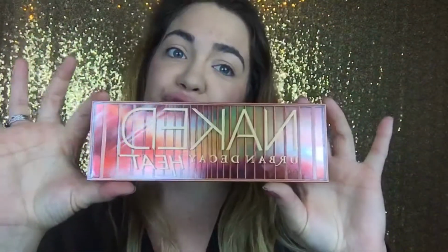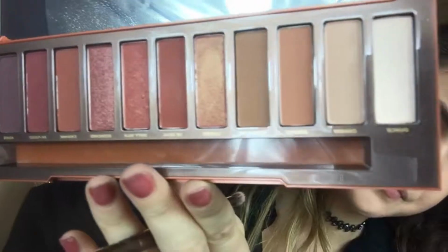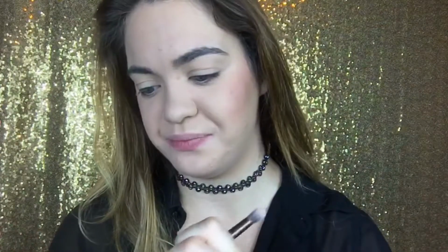All right, so now I'm moving on to my eyes. Okay, be prepared. Naked Urban Decay Heat Palette. It's new, and I used it recently. Very pigmented. Very awesome. It's like all warm colors. Yes! So I'm just gonna use the brush that they have with the palette. I never really use these, but I'm using it today, and I used it last time, and it was pretty good.